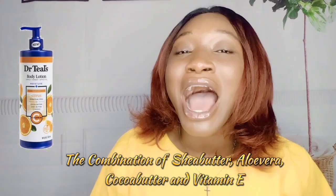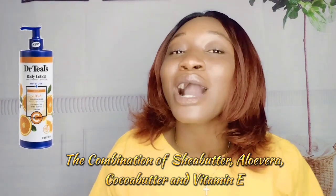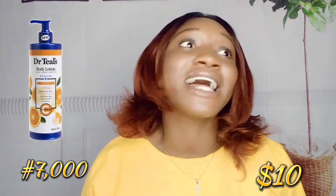And why I said it's going to hydrate and moisturize your skin so well is because this particular lotion is formulated with the combination of aloe vera, shea butter, cocoa butter and vitamin E. Having these combinations of ingredients in your lotion, there is no way your skin is going to lack moisture and hydration. It is also dermatologically tested. That means this lotion is also clinically proven to improve your skin tone and your skin's texture. You are just so going to love how the lotion is going to turn out on your skin. That youthful glow you're looking for, trust me guys, this type of lotion is also going to give you a youthful glow and a very radiant glow.